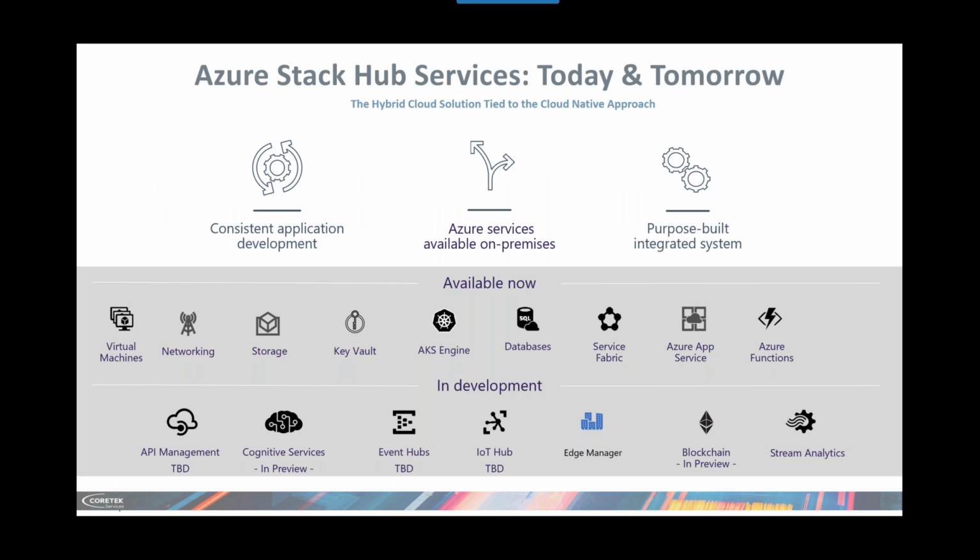Some remaining Hub services today and tomorrow, as you can see in development, there's a lot of Cognitive Services, IoT Hub, Edge Manager, as well as blockchain being investigated for Azure Stack Hub. A lot of things that we see from a CORETTE perspective is really leveraging Azure Stack for purpose-built virtual machines, storage platform plays, as well as PaaS services.